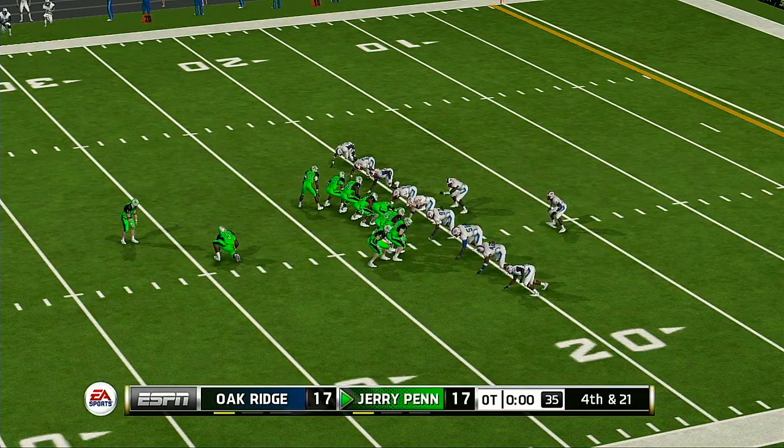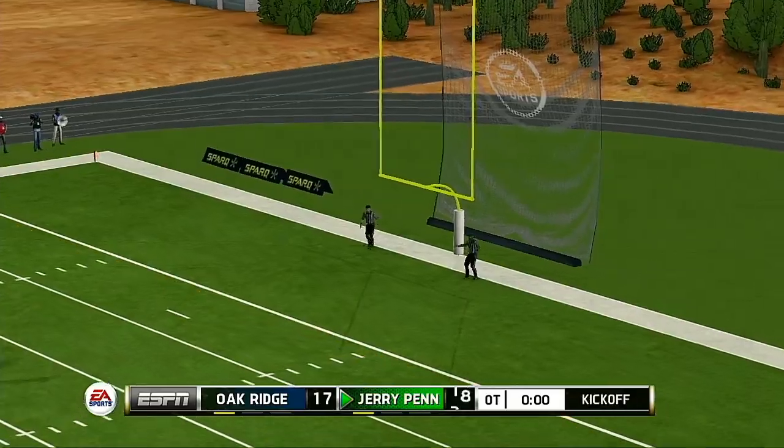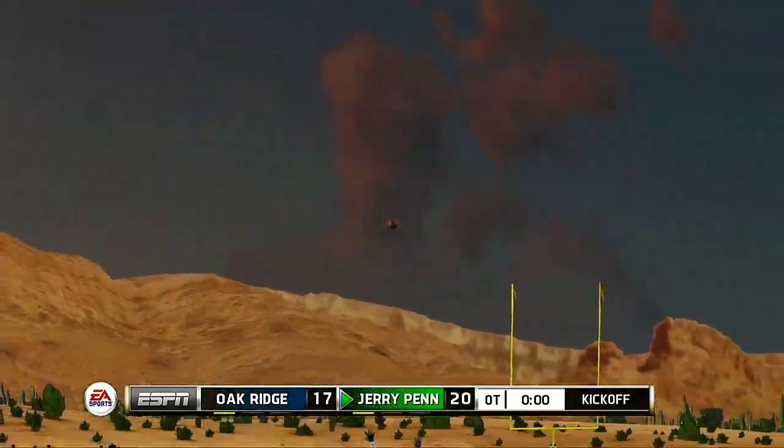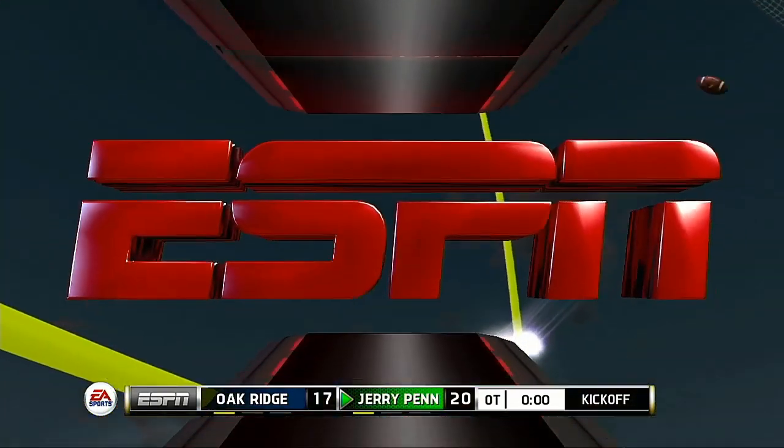And the kicker comes out to try to put 3 points on the board here in overtime. Kicks up, and they tack on 3 points. I know they would have rather put the ball in the end zone, but this is still big. Points are points. I think their defense is going to thrive under the circumstances.